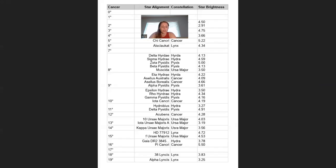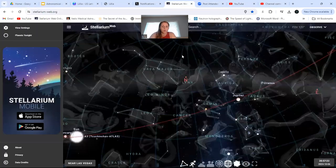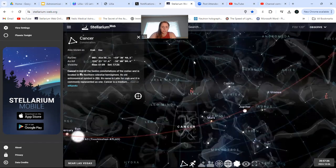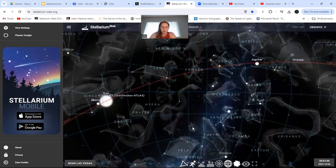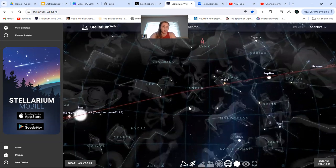Hopefully you guys learned a lot from it. Again, if you ever want to go look at this deeper, we have stellariumweb.org. You can look at Cancer, and then anything from approximately right here on this line to a little bit in here on this line will be aligned with Cancer energy. So we can go up and see we have Lynx and Ursa Major. We can go down, so we have Hydra, we have Pyxis, Puppis, Monoceros. So yeah, a lot of interesting energies that are aligning here with Cancer.